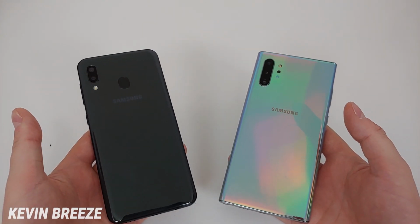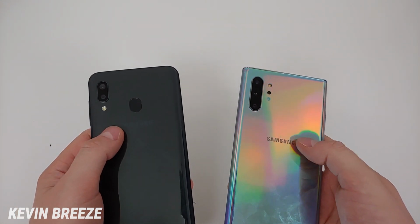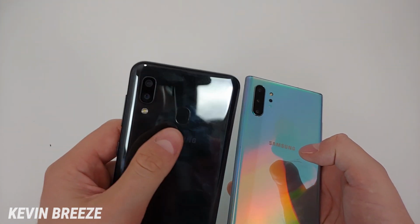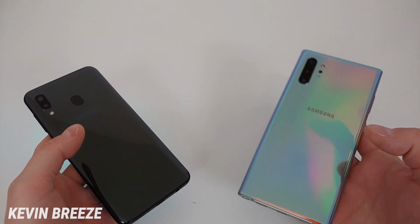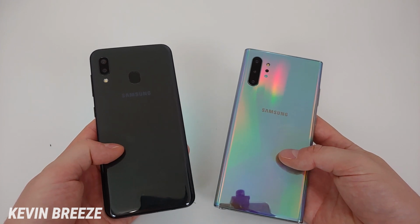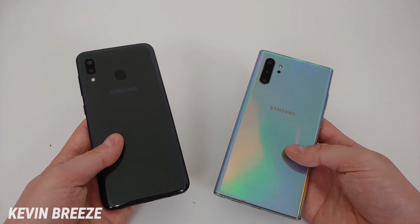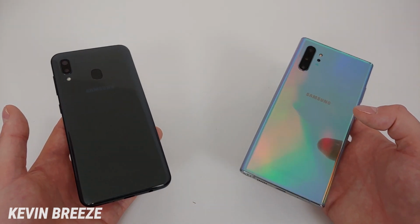And then taking a look at the back side of the two phones, we already talked about the cameras and those differences. Both phones have a Samsung logo on the back. They both have the flash. We do have a fingerprint sensor on the back of the Galaxy A20, which we don't have with the Note 10 Plus because it's in the display. And of course, there's some major differences in colors here. Now, both phones do feature reflective backs here, which is not good for fingerprints. Both phones do absorb quite a few fingerprints here, but I do like the designs overall of both devices.